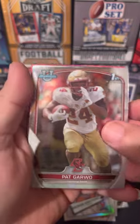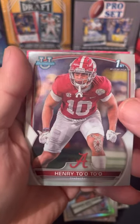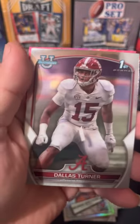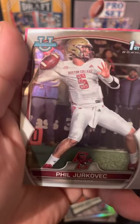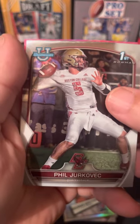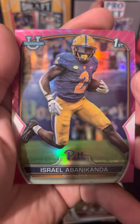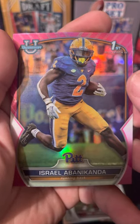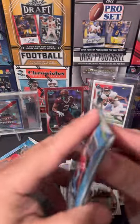Pat Garwell, Henry Tutu, Dallas Turner, Phil Jurkovich, Israel Abenikenda on the pink. All right, we got two more packs.